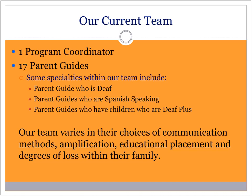Most importantly, too, our team varies in the communication choices, amplification, educational choices, and the degrees of loss within their child and then their family's needs. So that's really important. We learn from each other. We learn what it's like to have a child with a unilateral loss. We've had guides who have homeschooled. And so we learn from all these experiences, and that makes our experiences even more broad and able to really help our families and really show that we have a lot to offer.